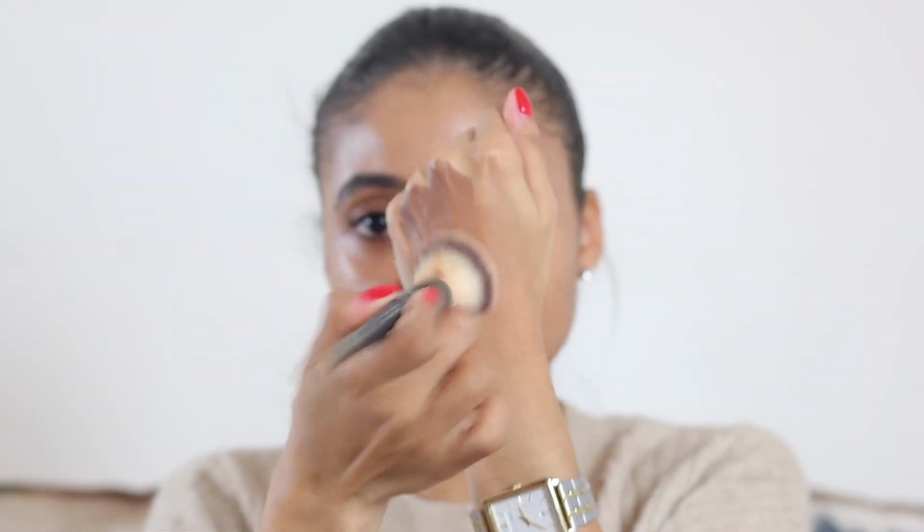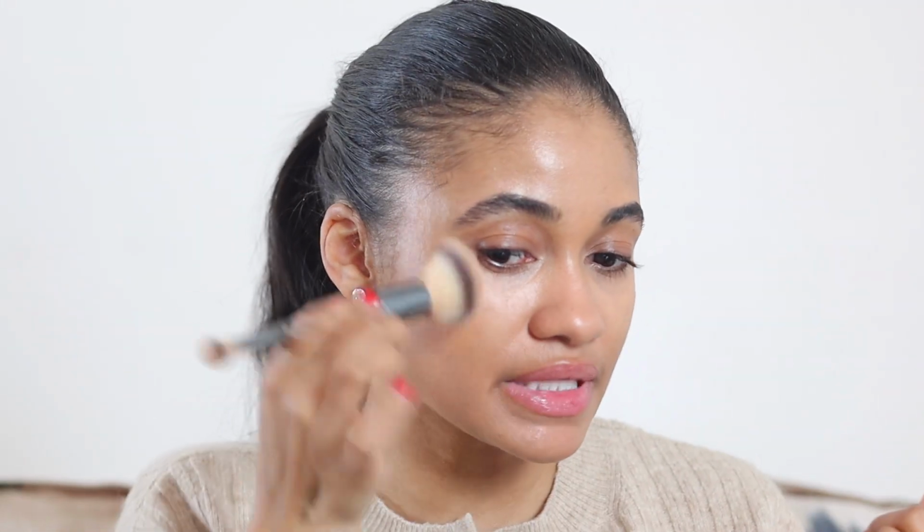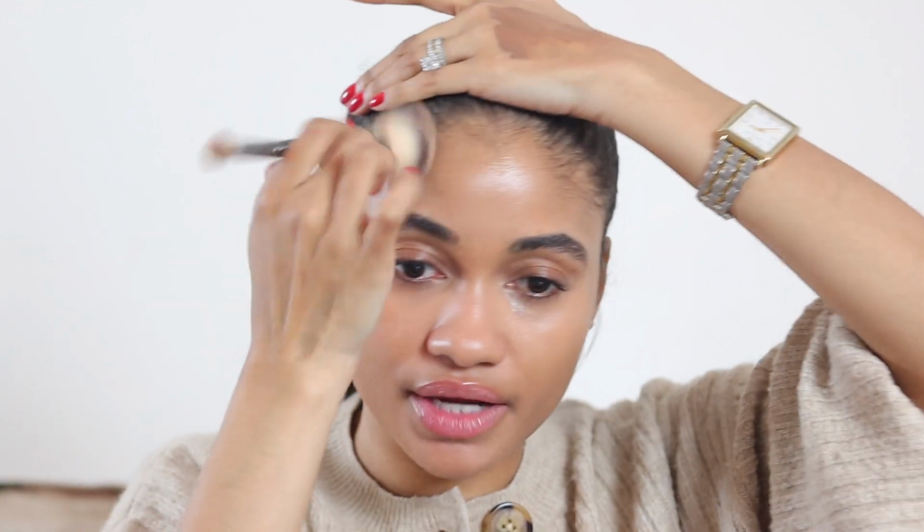I have everything all, you know, when you get ready for the day and everything is just chaos, that's what's happening here. And I'm going to take this brush here. This is the Heavenly Luxe number 7 from IT Cosmetics. And I'm going to just lightly apply the bronzer. I don't want to be too bronzed today, but I do want to have some warmth and dimension to my face.